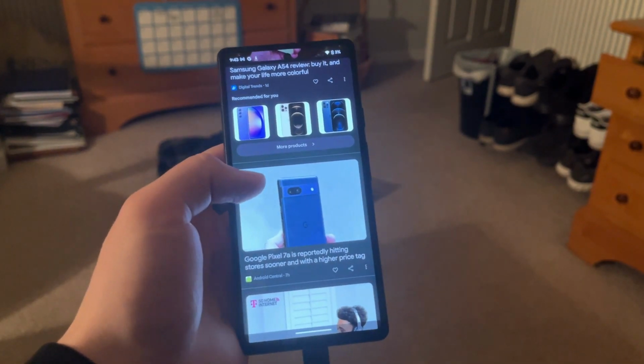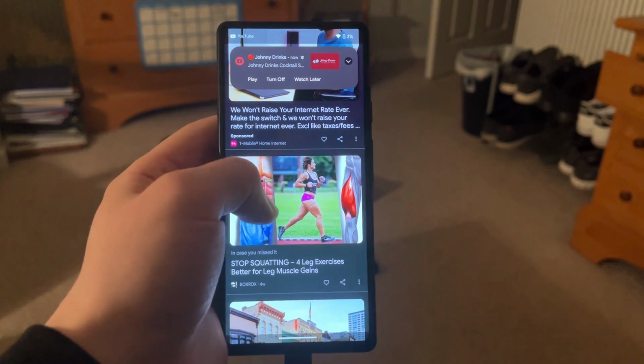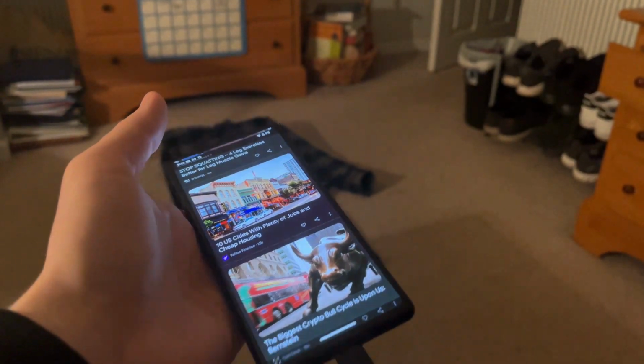But that's it for the main Pixel 6a. That's what I have to say about this device. It's a great device, guys. Go pick it up. I don't think you'll regret it.